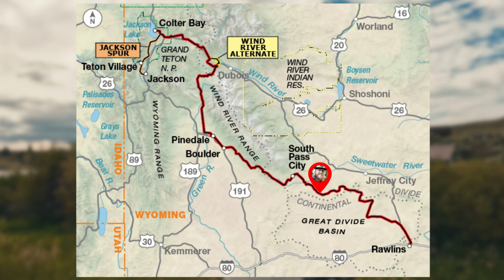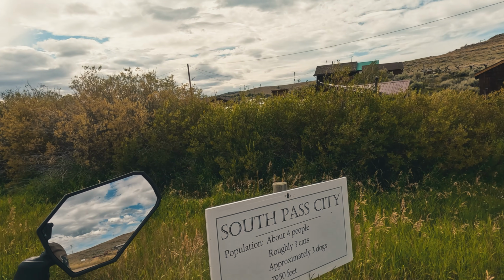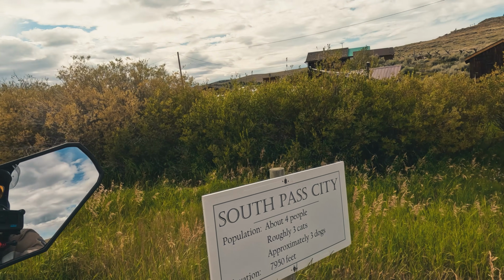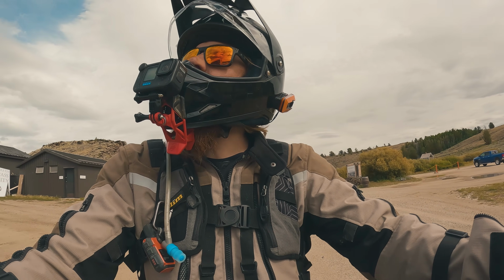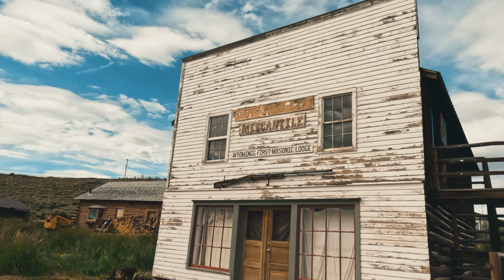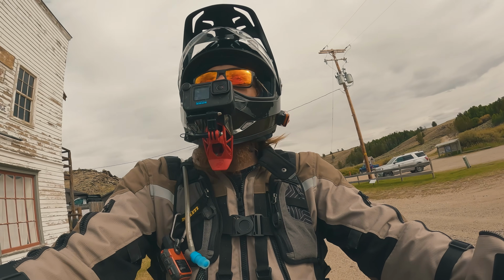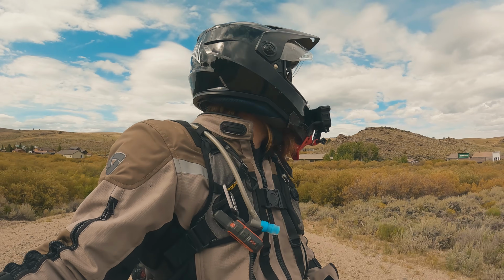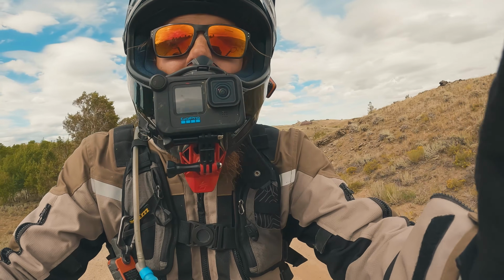Oh my gosh. Look at this sign. South Pass City. Population about 4 people. Roughly 3 cats. Approximately 3 dogs. That's the greatest sign. Oh my gosh, look at this place. That is Wild West right there. That is straight out of the Wild West. Look at this little house right here. Wow, look how cool. I gotta go. I gotta beat the storm and I gotta get to dinner before 6.